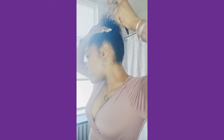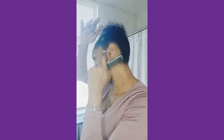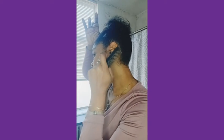And this curl cream softens everything up. And it'll pull it up too. Yep, it sure do. Yeah, you pull it up. So good. Put it on the edges here, y'all. Smooth it out.